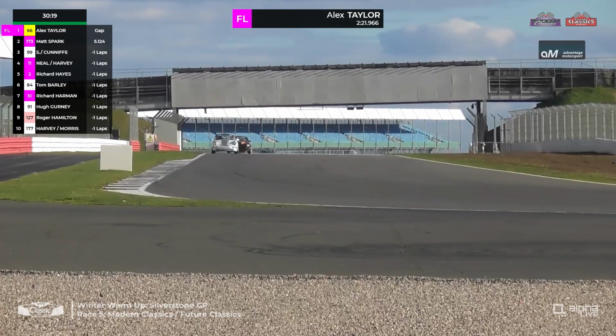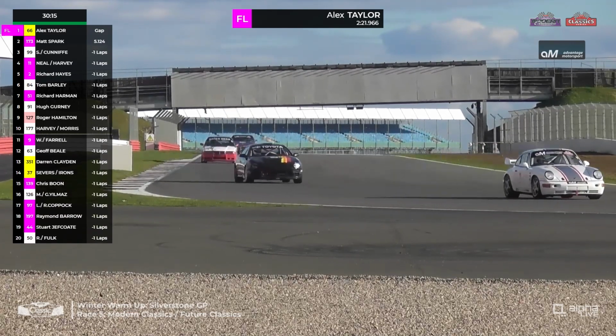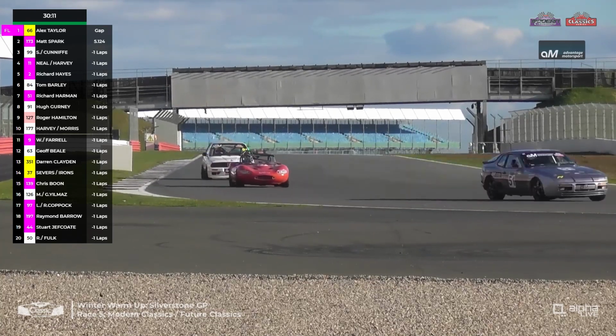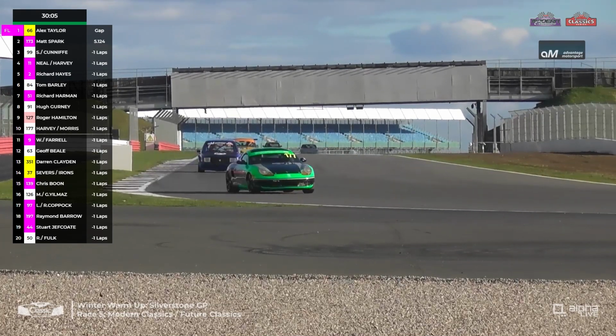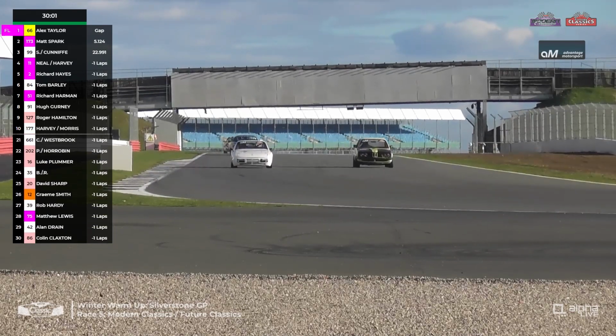Alex Taylor, the race leader, just keeps going faster and faster and faster with a 2 minute 21.966 from him that time through. So the lead advantage will stretch to beyond what it was, which was 5.1 seconds first to second place. Matt Sparks still sitting there in second place at the wheel of the Porsche. And in fact, the gap is 5.1 seconds this time through, actually.